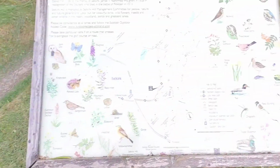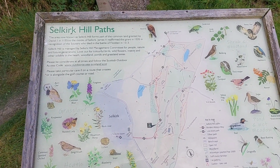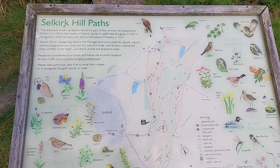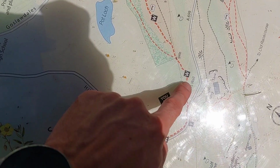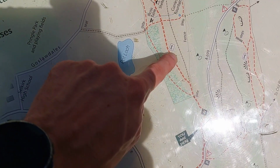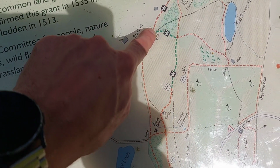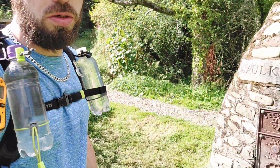Was just walking up this path here and seen this sign for Selkirk Hill Paths. So if you want to read that, you know to pause it and check it out. But there's quite a lot of animals and wildflowers in this area apparently, according to this anyway. So we are here and we follow this Borders Abbeys Way. Oh, wrong one. Up here, across here, around here. Yeah, should be fun.